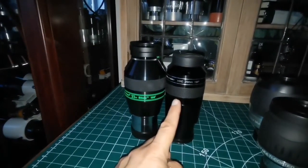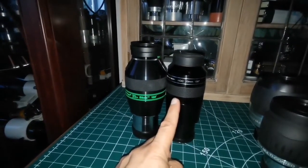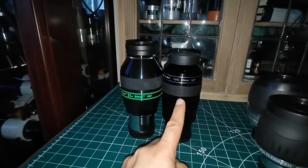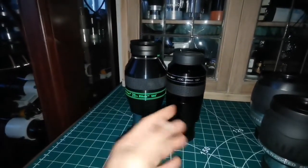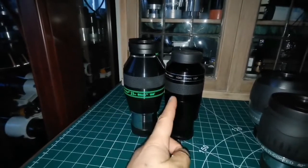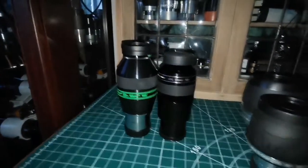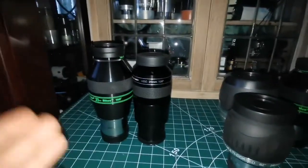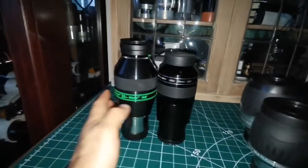If I could find a Skywatcher Myriad 20mm one, I would definitely grab that instead of this one, but it's not available. You can buy it from AliExpress in China. That one, because you can actually rest your eye on it, is like these Maxvision ones. You can actually rest your eye on it and it gives a reference point for you.